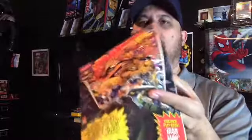Next up I got Kitty Pryde and Wolverine #1 through 4. 1, 2, 3, and 4. So that's a set I don't have, so I'm actually keeping that for myself. I got a Marvel Action Hour preview #4. It's a flip book. It has 2 different stories in there. So 2 different sides to it. Wolverine and Captain America #1.